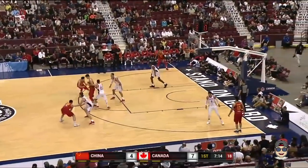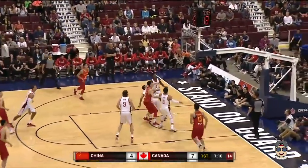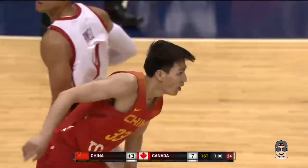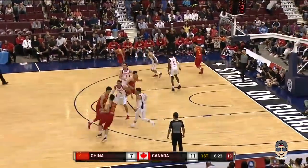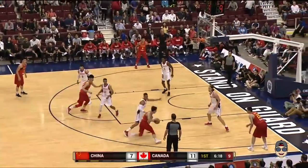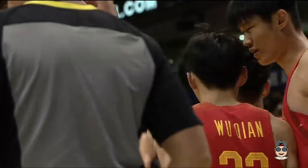What we're used to seeing here in North America, officials tend to allow a lot more contact. Three ball on the way in the face of Powell as Wu makes good on that three ball. Now over on the right side of the paint, Wu is fouled.